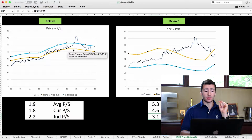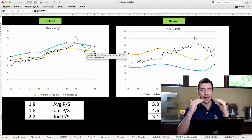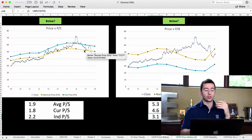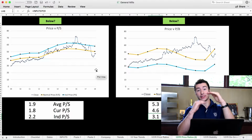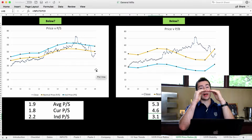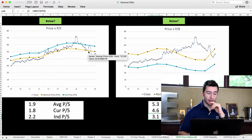You want it to be trading below this yellow line, which is the average, where the stock should be trading based on its averages. So for example, for the price to sales ratio, on average it trades at 1.9. On average, if the stock were to trade at its regular price to sales ratio, it should be at that yellow line. So when it's under that yellow line, that means it's undervalued. It should go up to its regular value. And when it's above that value, that means it's overvalued and needs to return to its value. And the blue line is the industry average.